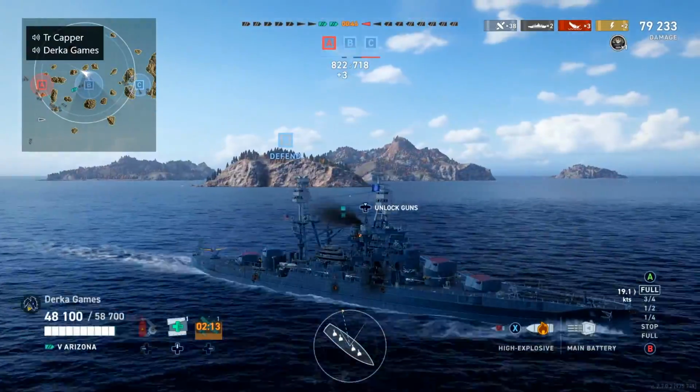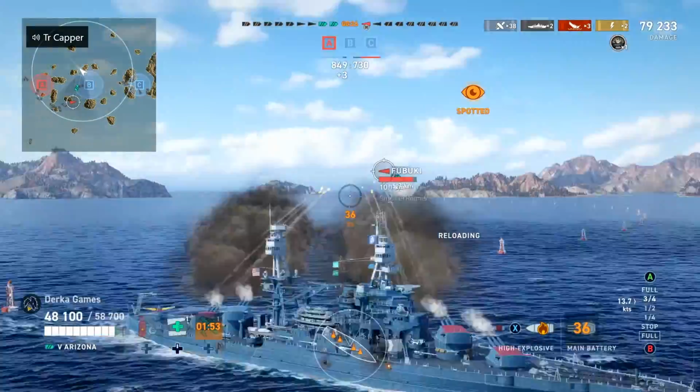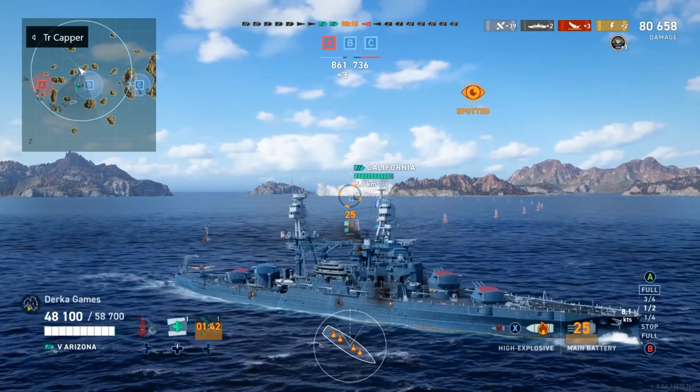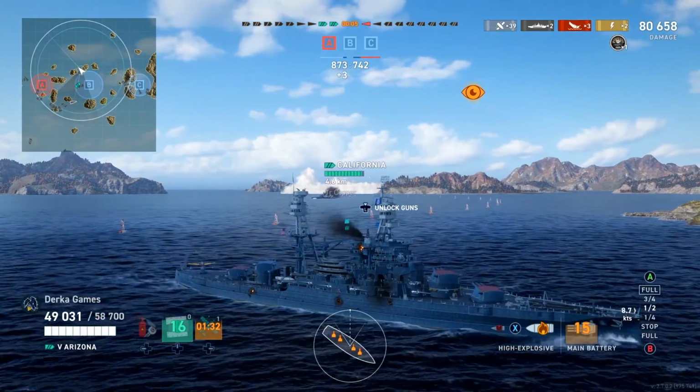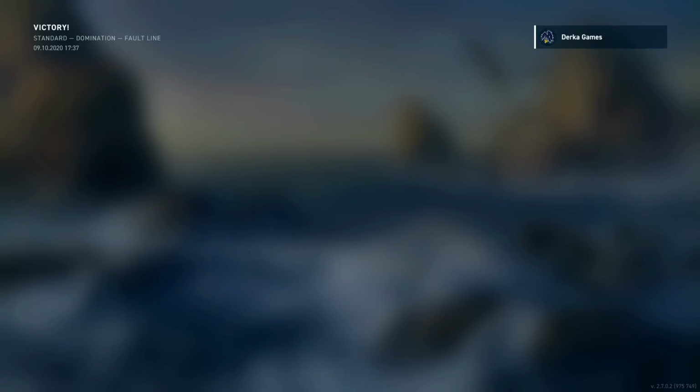But even though the California takes the nod in every way, I kind of enjoy playing the Arizona more. And I don't know if it's because of the sheer size or thickness of California, it's hard to angle against other battleships. But I really do enjoy playing Arizona. It's a great ship, and I would recommend either one of them.